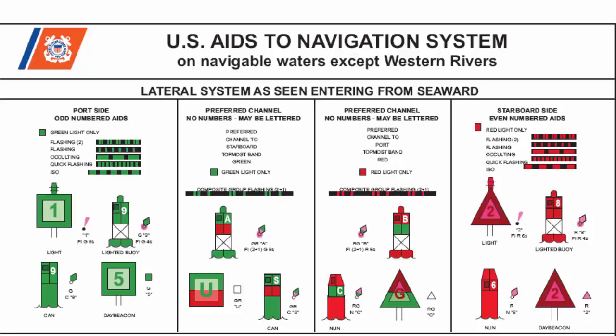And to remind you of that, we say red, right, returning. Red, right, returning from sea. So these red marks are on your right when you're coming in from the sea, and the green are on your left when you're coming in from the sea.